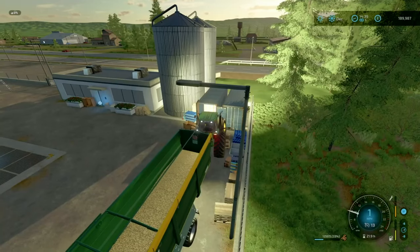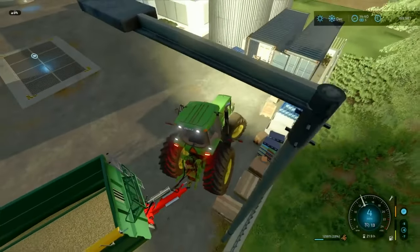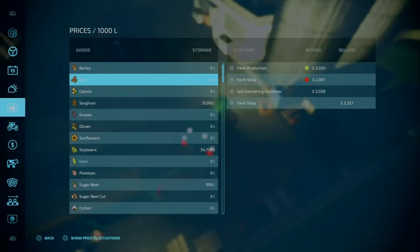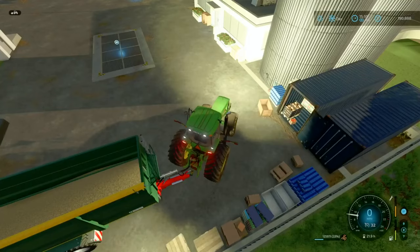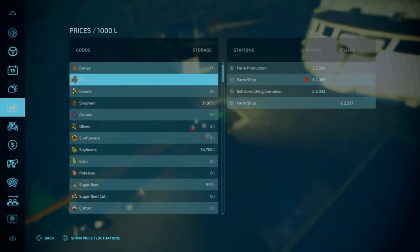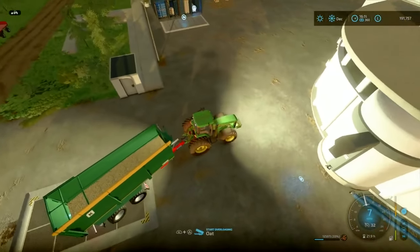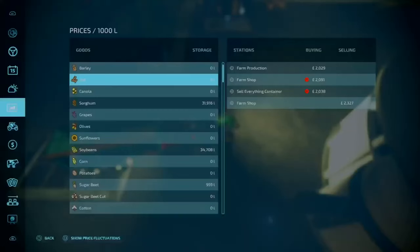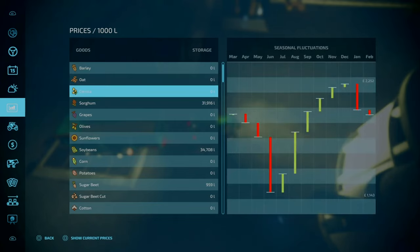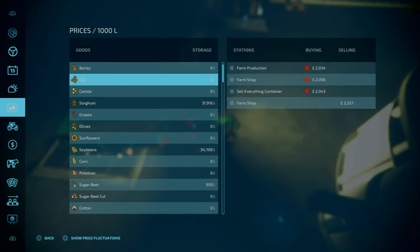Oh, ouch. Wait, the price is still going up. It says it's going down. Well, let's fast forward time a bit, why not? Yeah, because look at that. Its peak is 1980, 1985. I guess it's readjusting all the time.